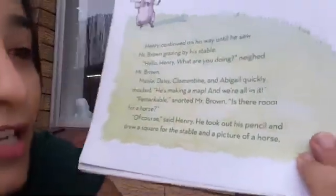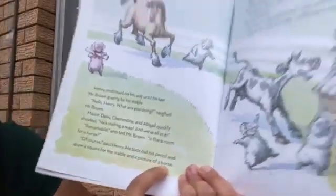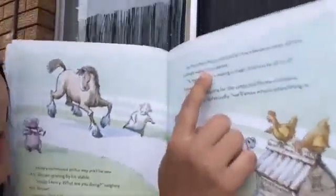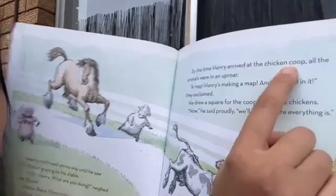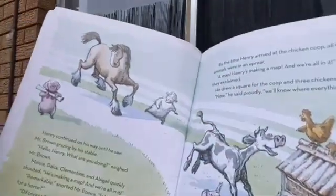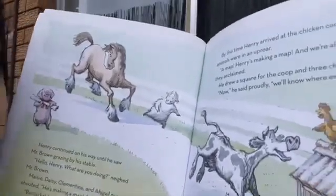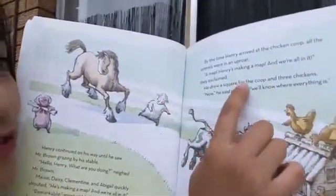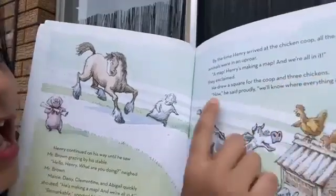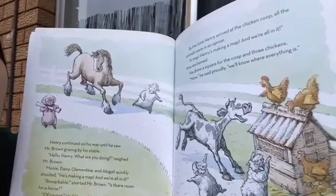"Of course," said Henry. He took out his pencil and drew a square for the stable and a picture of a horse. Now, by the time Henry arrived at the chicken coop, all the animals were in an uproar. "A map! Henry's making a map and we are all in it!" they exclaimed. Now he drew a square for the coop and 3 chickens. "Now," he said proudly, "we'll know where everything is."